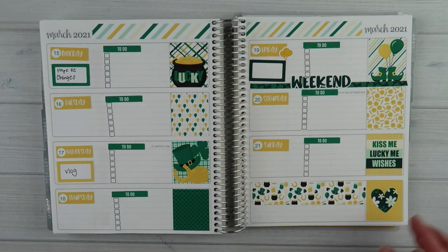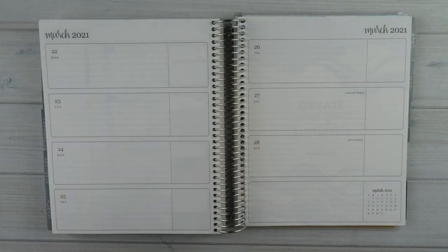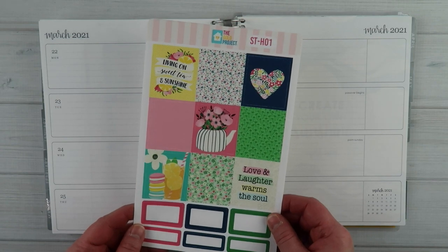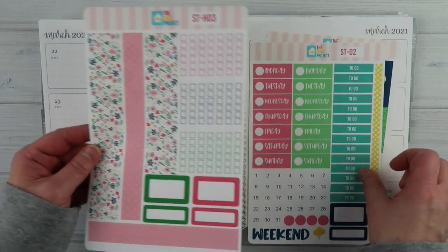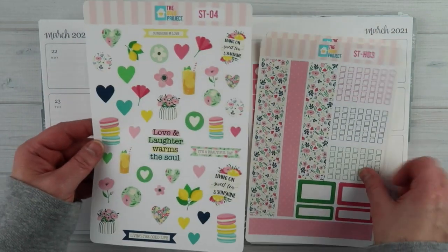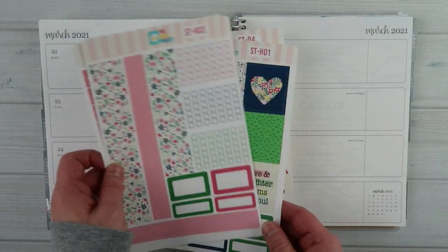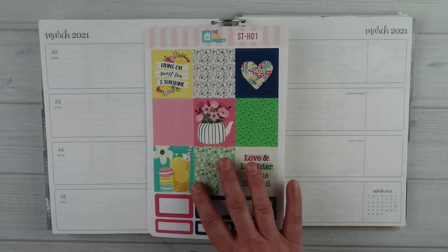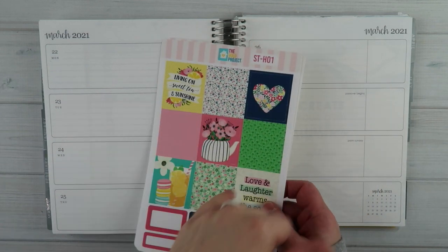So last but not least, we got one more week to prep. Now this is spring break week for us, so we will be out of town some of this week, but I'm still going to do my to-do list. So I love this kit. This is Spring Tea. This is ST01, ST02, ST03, and ST04. Now this will also be the theme for my April monthly plan with me video. So this is also going to be in my Etsy shop as well, the monthly for this theme here.